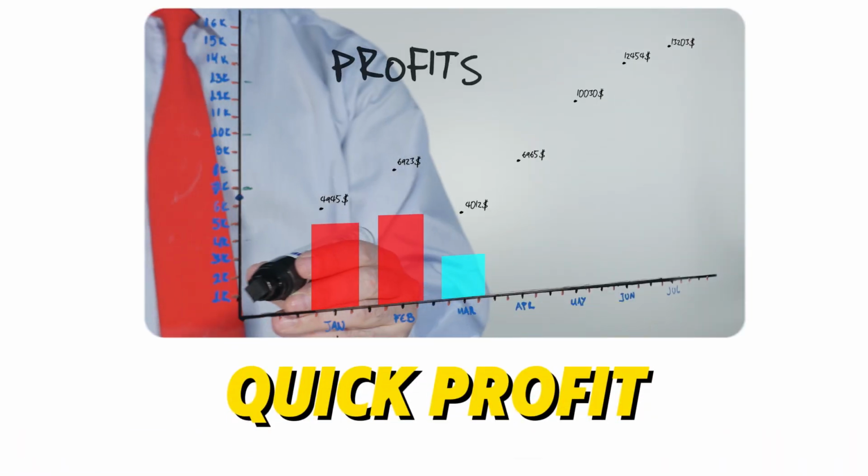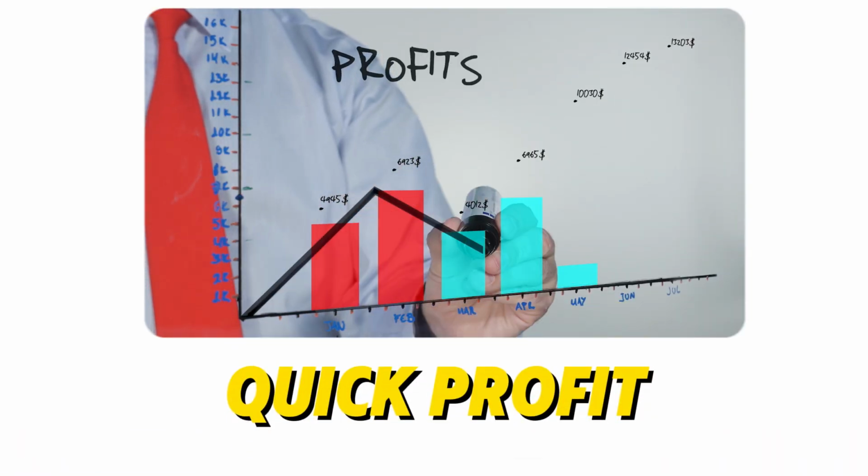This is a great way for beginners to start, and many of you who have never done any real estate investing will start this way in wholesaling. You're going to have quick profits. So another pro to wholesaling is that it's quick profits. You're in and you're out, and you could be making money in the next 30 or 40 days.